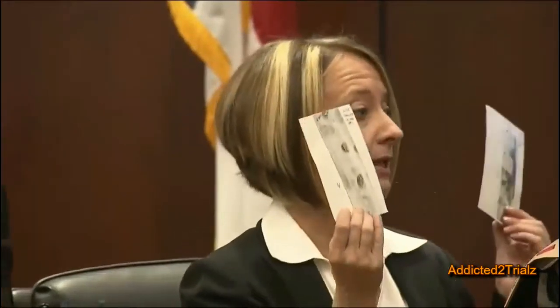Any changes or alterations to 222, 222A, or 222B? Just the writing from the latent examiner. Your Honor, at this time I would ask to introduce 222, 222A, and 222B. Any objection? No, sir. They are allowed.